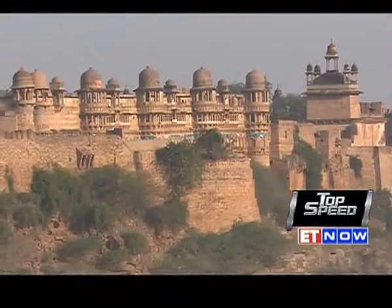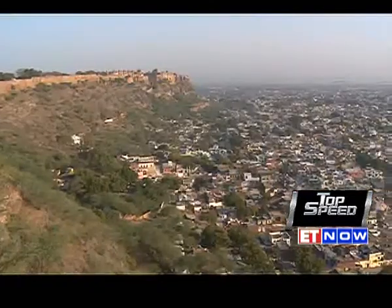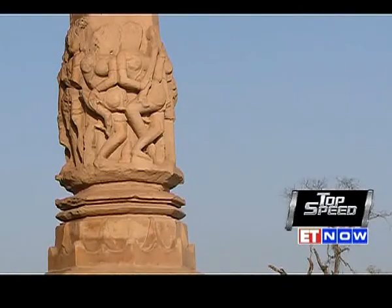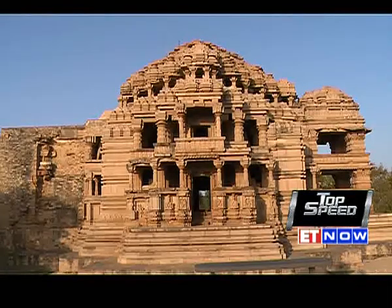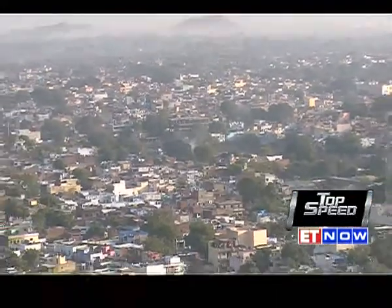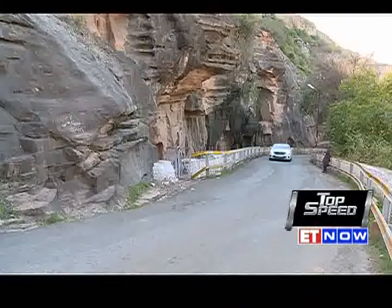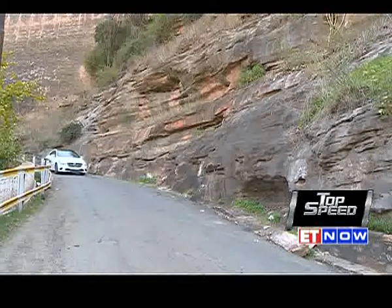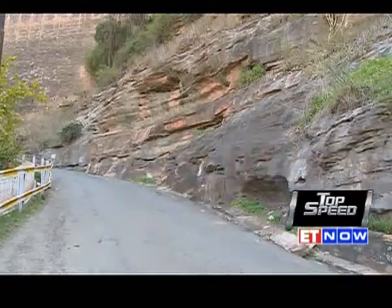The Gwalior fort and all the structures it contains really captures the imagination. I could easily spend hours here cooking up stories of royal intrigue, courtship and battle. But before I get carried away here, I have another palace to visit. And to get me around the city, the CLA is perfect. It's a huge advantage to be driving a compact on the narrow roads around Gwalior, such as those leading up to monuments.